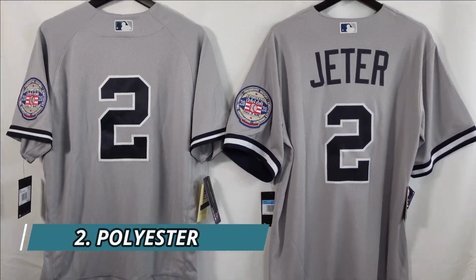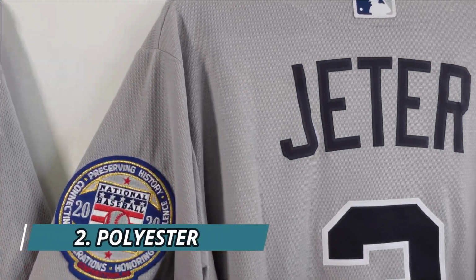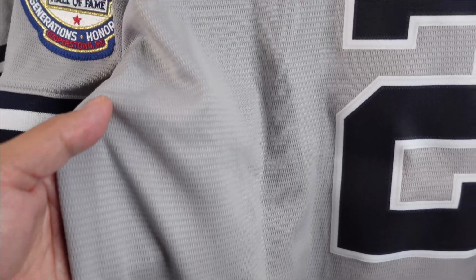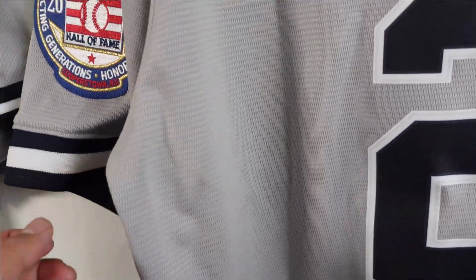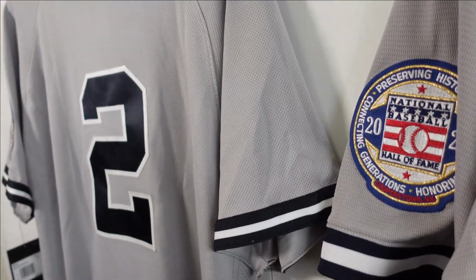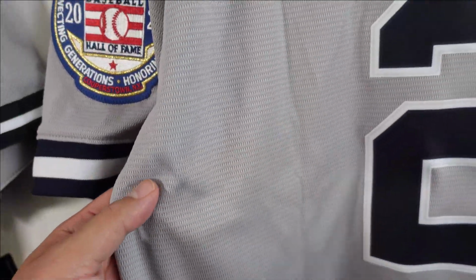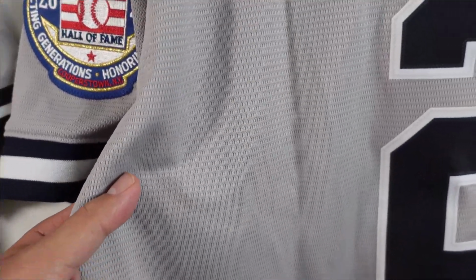The next thing we're going to check out is the polyester base. Starting off with the Nike replica, they use a mid-weight polyester base for this jersey. It's light, but compared to the authentic version, it's much heavier. Nike is known for using Dri-FIT for their materials for moisture-wicking properties. As you can see here, it's solid. The patterns don't change throughout the jersey.